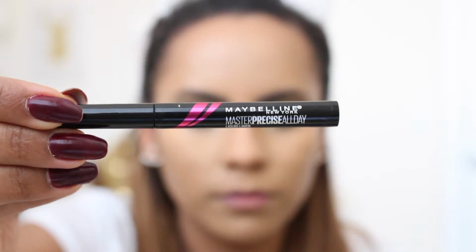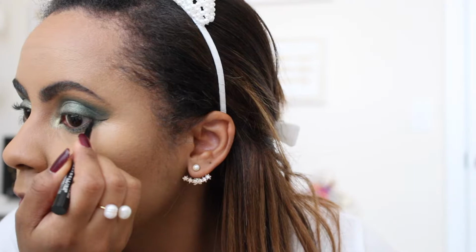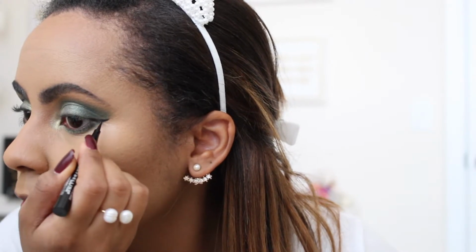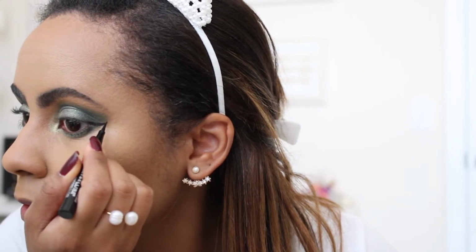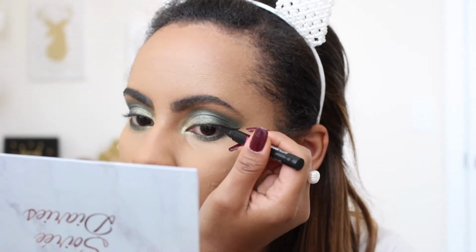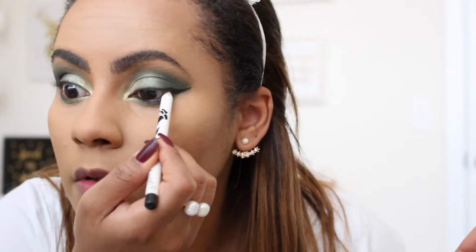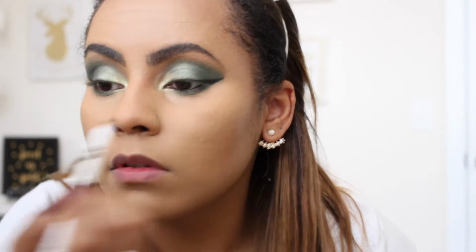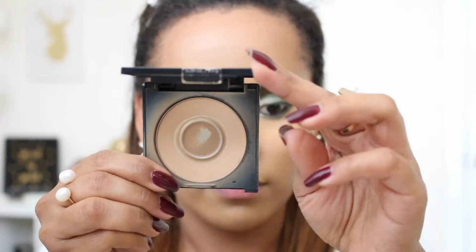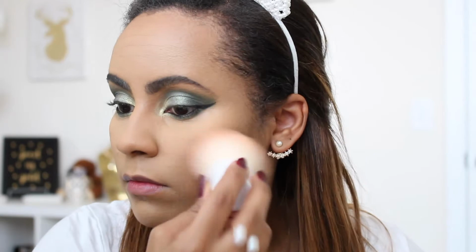And up next, I'm going in with my Maybelline Master Precise All Day Eyeliner, doing a little wing line. And of course, that line, you know, started nice and small, ended up a little bit big, but hey, you know, girl gotta work with what she has. And I also decided to tight line with a black eyeliner. I don't have a drugstore one. That's the only product that is not drugstore, but you can use whatever drugstore you have.